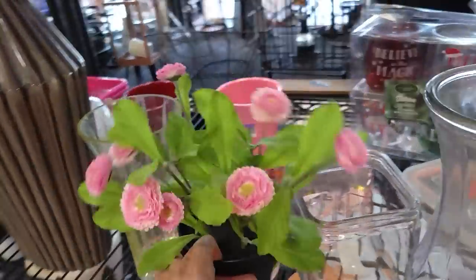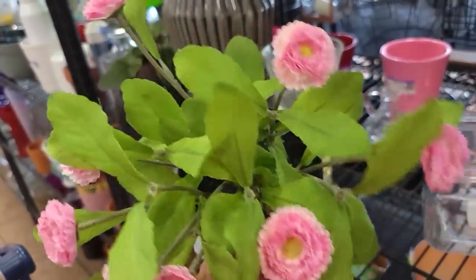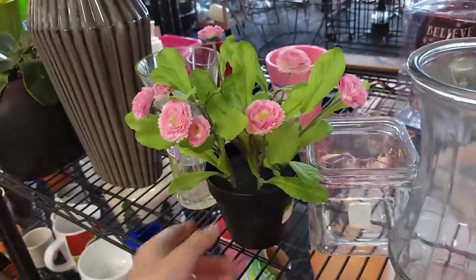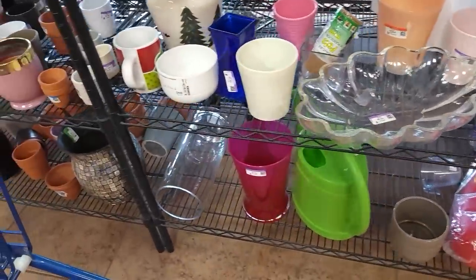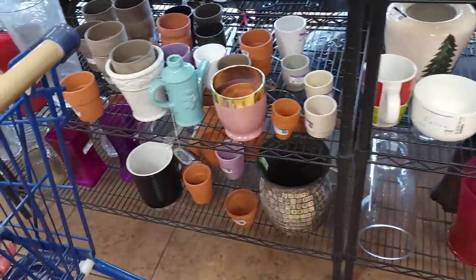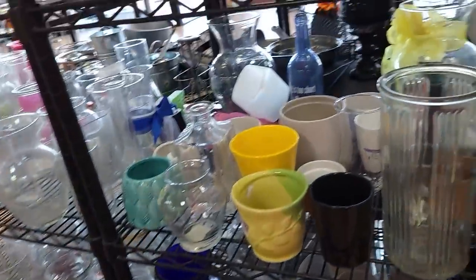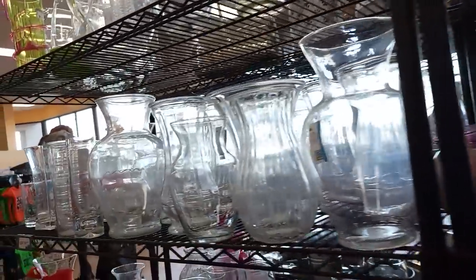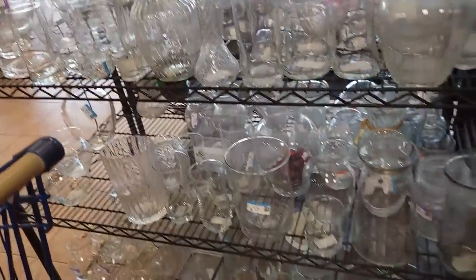Oh, I like these. Do I like them $5 worth? I think there's probably a bunch of flowers missing off of it, so I'm gonna pass. Much as sometimes that pains me, I'm gonna do it. I'm gonna be brave. Let's see. I don't think there's anything gonna go into our cart from this aisle.